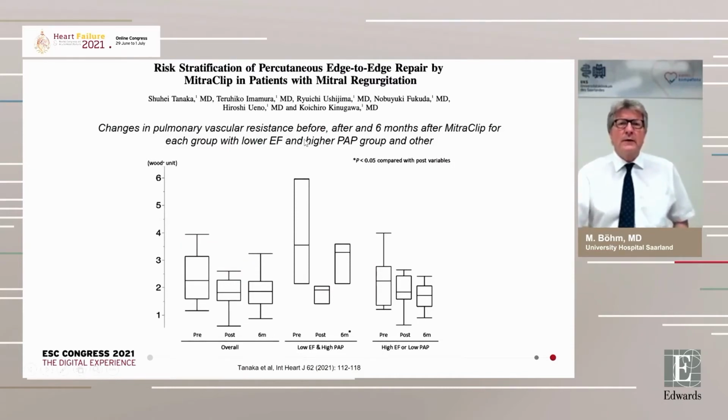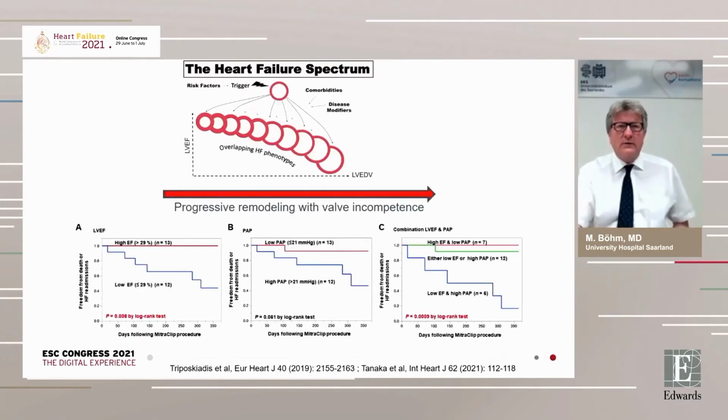And indeed, there are old data, several of them, and this is a new study among many, where you can see that those people who have a low EF and high pulmonary pressures initially drop with their Wood units, but then they go up again. And doing it earlier, then of course you have an improvement and no further increase, indicating that there is an optimal time point and there is no way to defer treatment too late, otherwise you will not have the right success. And indeed here you can see it.